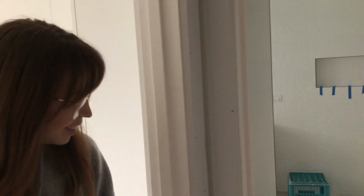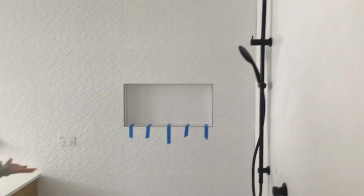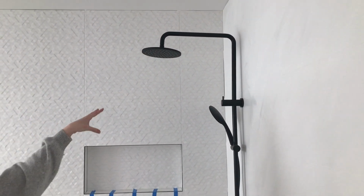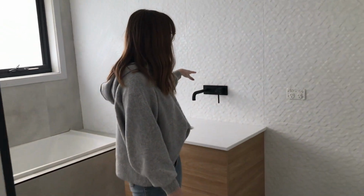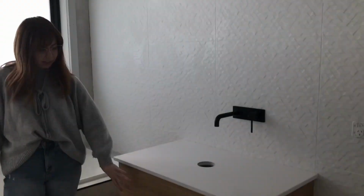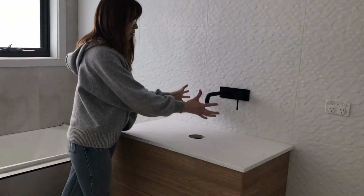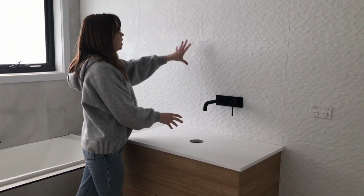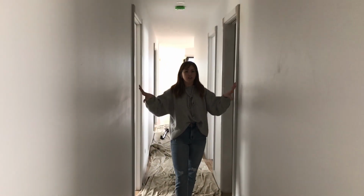Then coming in to our bathroom, we've got our shower heads here. These are the Nero brand, which we really liked in the matte black, which matches with the black tapware, as well as the black tapware over here. Matthew's dad has done these amazing cabinets. I'm so happy with how these have turned out. And we'll have obviously our big bowl here, mirror here, and then the shower screen still will be put in along here.